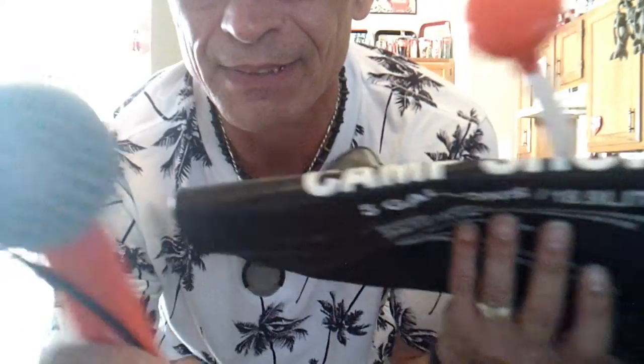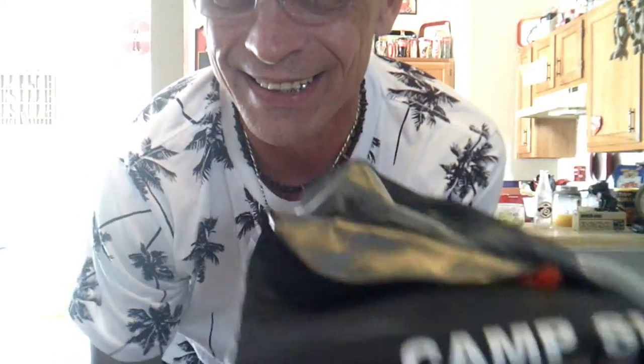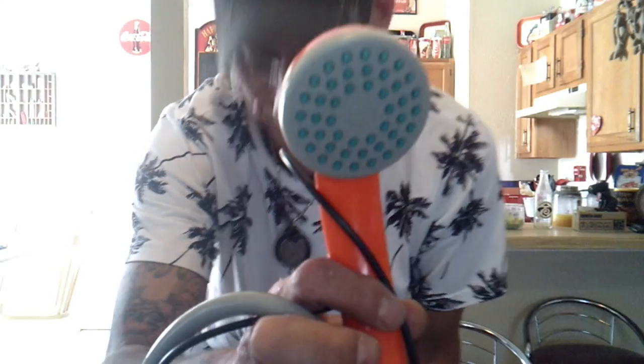And look at that. That's a shower. My girl loves this. My girl is kind of not stuck in the 80s, but her hair is. Woof. She's got a lot of hair. She's Italian. So this little bag shower thing, let me show you the difference. This thing does not wash her hair. This will wash her hair.